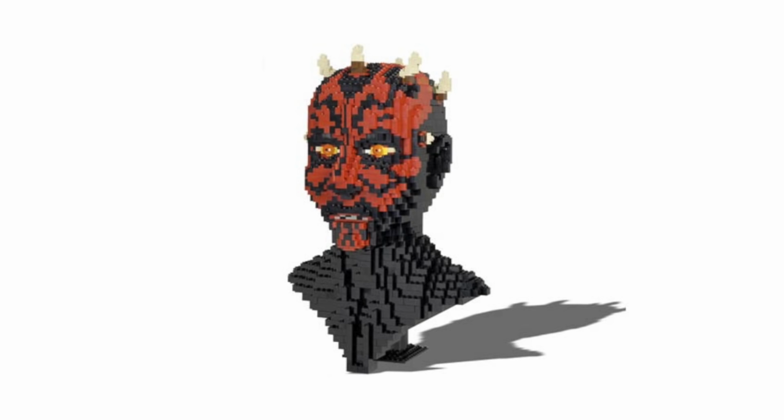And at number 8, we have the 10018 Darth Maul. This is like a head of Darth Maul. It's a UCS set, kind of. It doesn't have a plaque, though. It was released in 2001 for $150. It's a really awesome headpiece. I just love the idea behind this set, and we haven't seen anything like it since, other than the Yoda that was released around the same time. So it's kind of a unique set in that way.